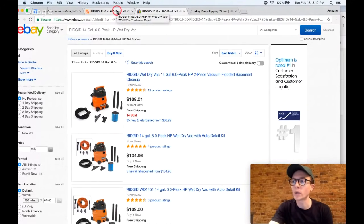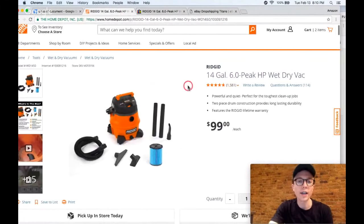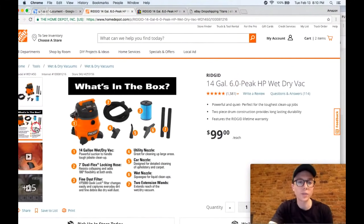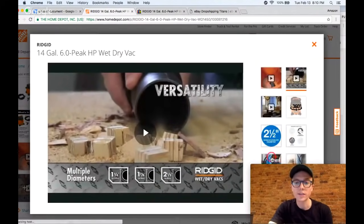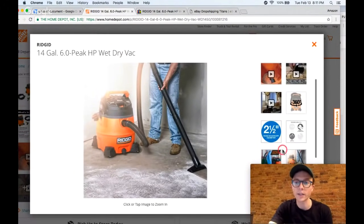You come over to homedepot.com and you want to check the images. So look at the first image, look at the second image, which has all these words on it. You can take a look at the other ones and use your short-term memory to just keep these in the back of your mind. Some guy vacuuming up some sawdust.